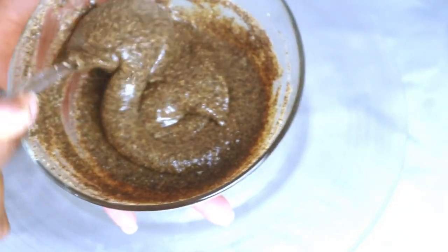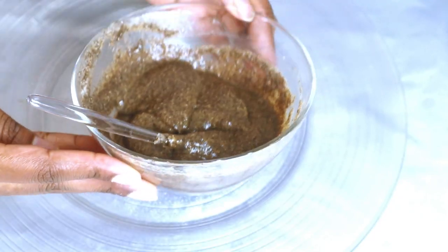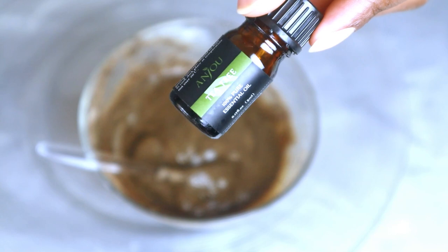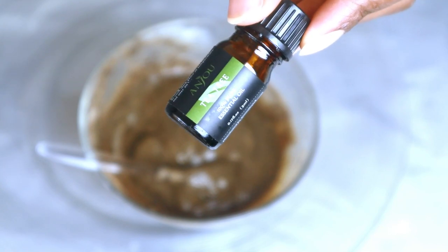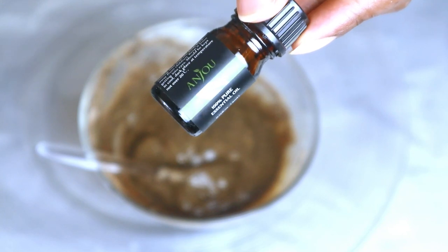After getting the consistency that you want, go ahead and add some few drops of your tea tree essential oil. Tea tree oil is a popular choice for treating acne because of its anti-inflammatory and antimicrobial properties.